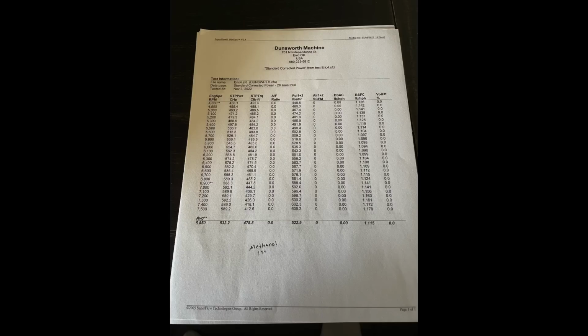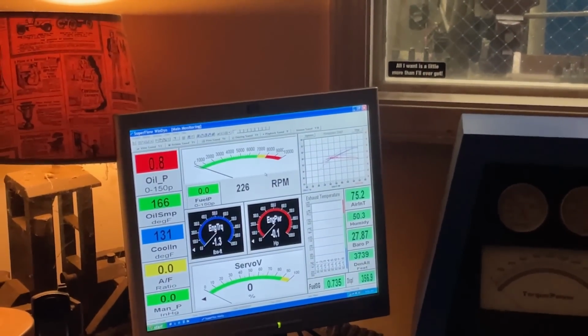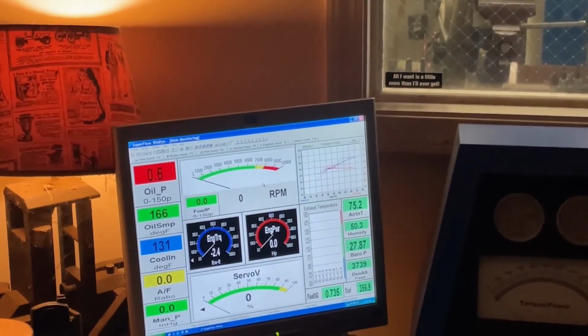This is the first pull, so I say this because if you notice the next pull will change, because there might have still been a little bit of gas left in the system. That's why I made a few runs just to make sure it was totally on methanol, this being the first. You could tell that's a huge gain over gas. Oops, gonna have some power.